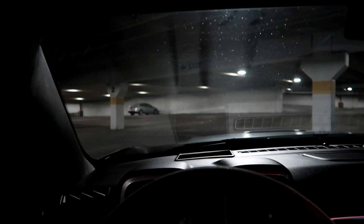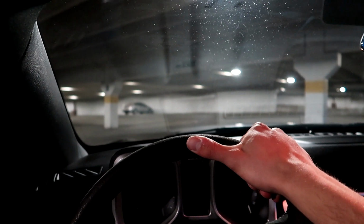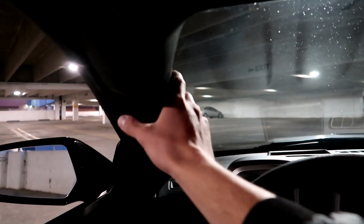The third thing that I hate most about this car is something that every Camaro owner can relate to. You cannot see anything out of your car. I mean, look at how low this is. This is actually eye level for me right now. So this is what I see when I'm driving, okay? It doesn't seem that bad. Look at how wide that A-pillar is.